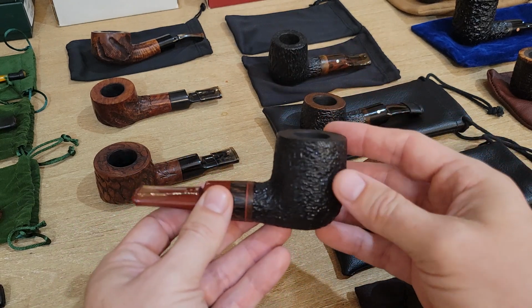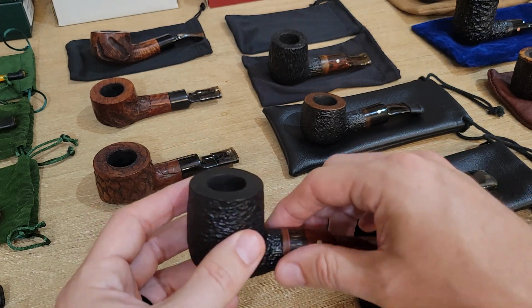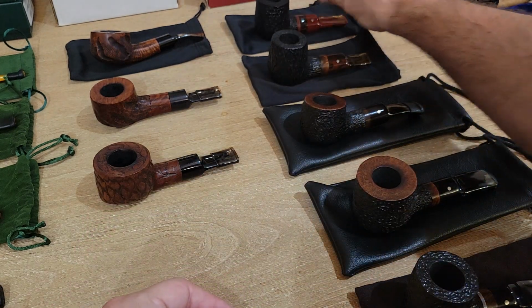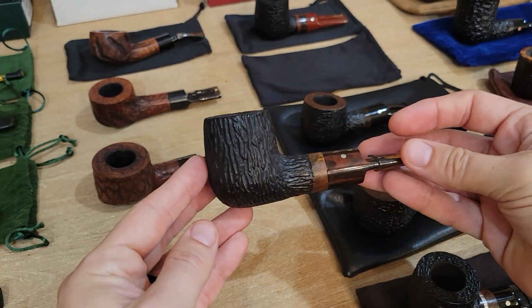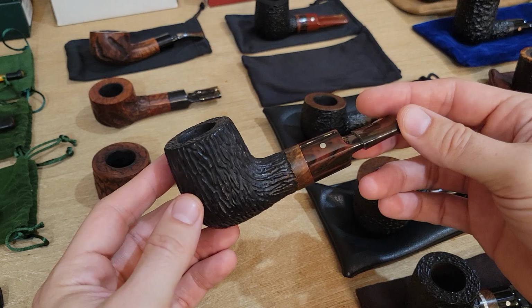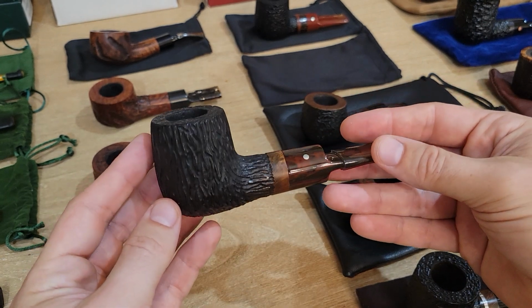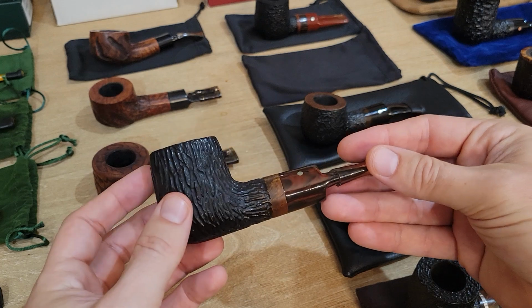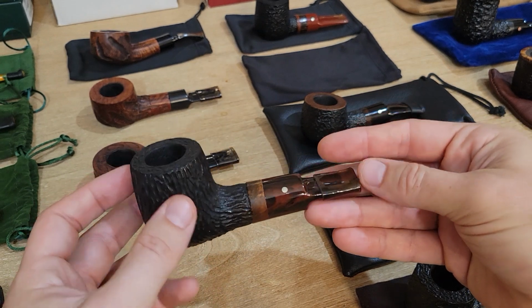They are kind of stubby, so I usually smoke non-Virginias in these. This is probably my favorite. It's got kind of his tree bark rustication with a little bit of a Cumberland colored acrylic stem here. Different vintages, but this feels great in the hand, this tree bark. Very cool pipe.